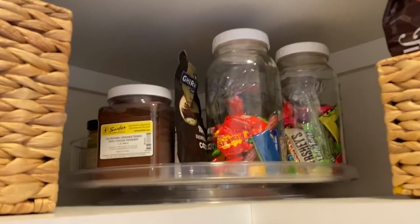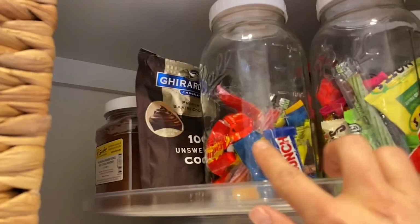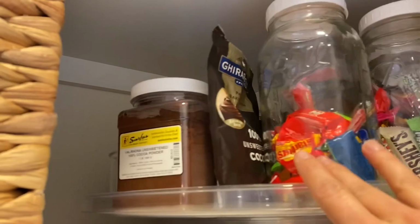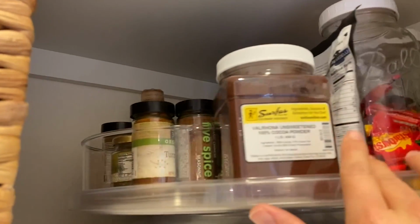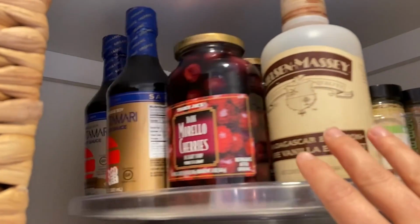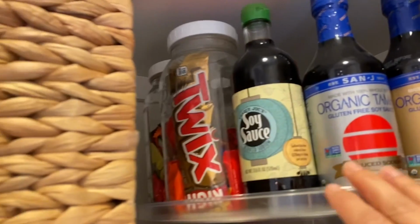And then we've also got our final spin tray here. And this really truly is my kids' extra bulk candy. And this is really truly extra bulk. I've got some extra bulk baking, extra bulk spices, really a lot of bulk. I got a lot of soy sauce, guys. I don't know what that's about.